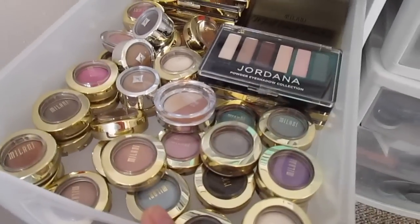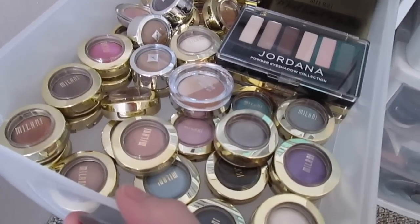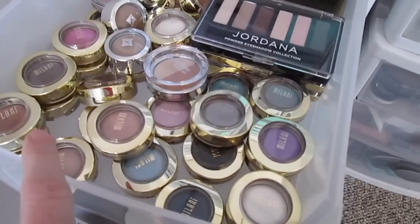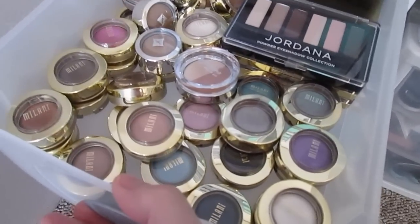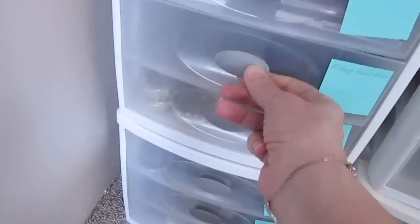This drawer is Milani and Jordana, and oh, I forgot to say, Catrice and Essence are both owned by the same company. That's why I have those together. That's also why I have Jordana and Milani together, because they're owned by the same parent company. So these are all my Jordana and Milani eyeshadows.